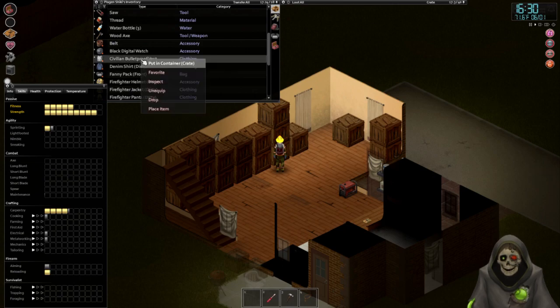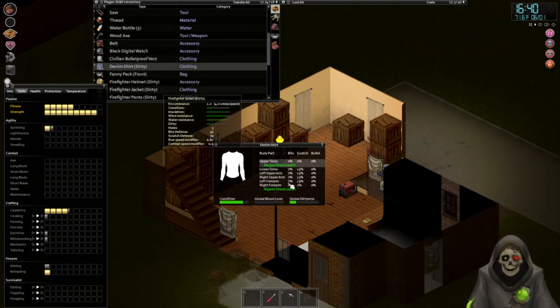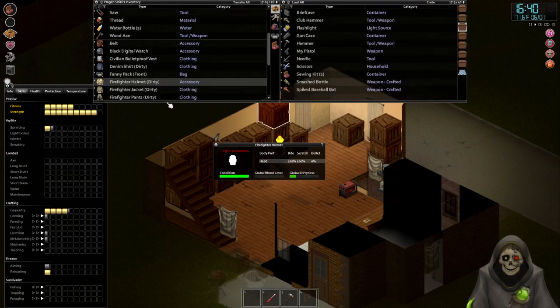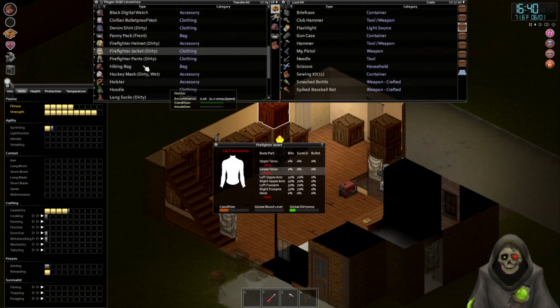All right, so let's try the bulletproof vest next. We got a couple of holes there. But yeah, can't be repaired. Okay, that's unfortunate. You don't want to see that. What else do we have that needs to be repaired? Let's inspect the denim shirt one more time here. All right, we got those repaired. That doesn't require repair. This one, no holes. We have a couple holes here. But it also can't be repaired. That sucks.